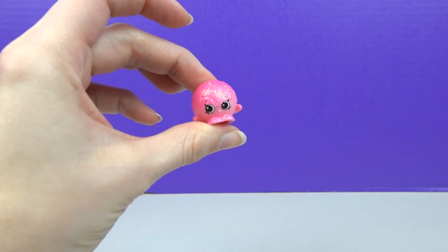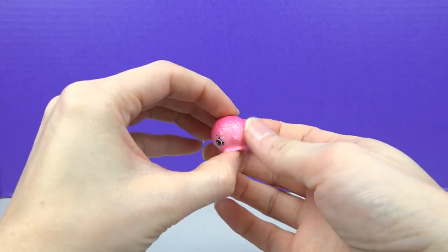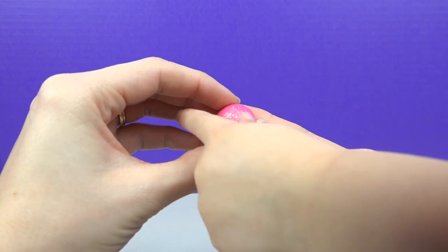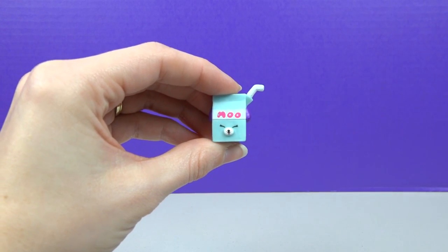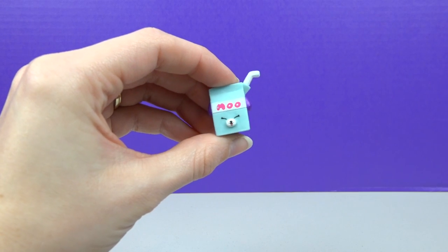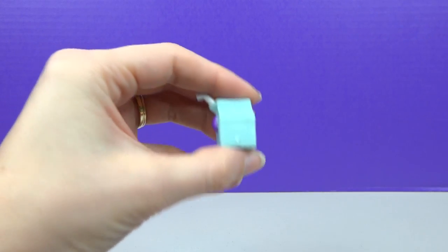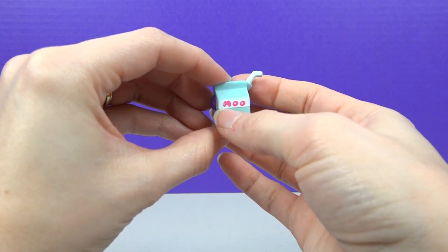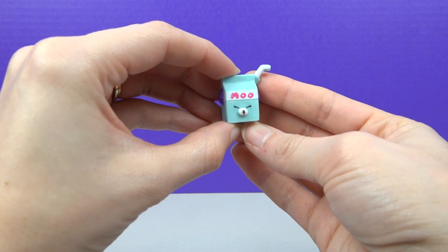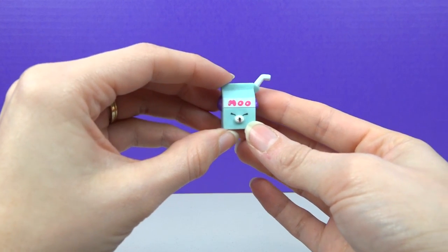We got the pink Dennis Ball. Ooh, I like this color even better. Look how sparkly and fun. I like the pink Milk Bud. Milk Bud is our last season 4 Shopkins for today. I'm really excited about this one because I don't have this one. You love drinking milk too, huh? Oh, it's so cute. I like to drink. Moo. I like to drink orange juice too. But this one is milk, huh?